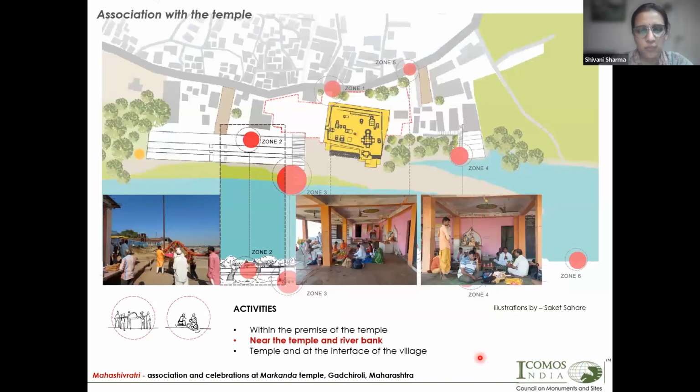Now, let us see what is happening near the temple and the river bank. If you are facing the screen, on your left-hand side, in this zone you can see, basically all the activities related to celebration, like marriage, the birth of a child, namkaran or janev sanskar, all these celebrating rituals are happening over here on the left-hand side, this larger zone.